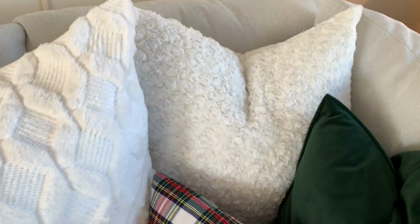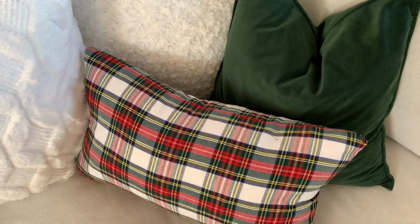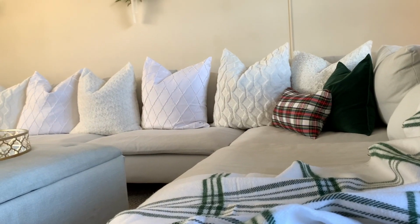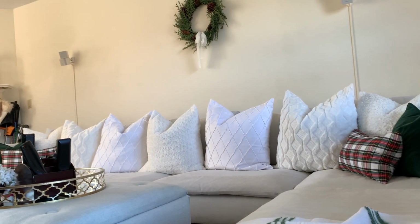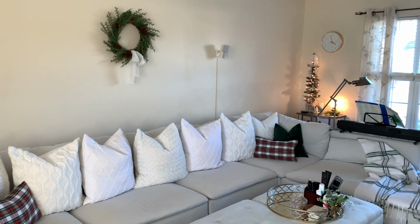But in order to bring over some of the Christmas, I went ahead and added two of these deep green velvet pillows. Those I've had for years and actually match my dining room chairs. And so that kind of brings the living room and the dining room together. And then I have these plaid pillows. I also got these from Amazon this year. They're just covers. And I went ahead and added one on each end, and also a plaid blanket that I picked up from Walmart this year. This just pulls some of that plaid that I was talking about with the plates. You're going to start to see all of these different elements kind of go together.